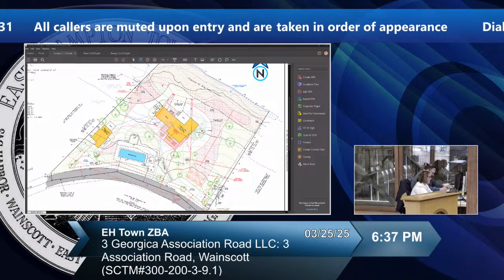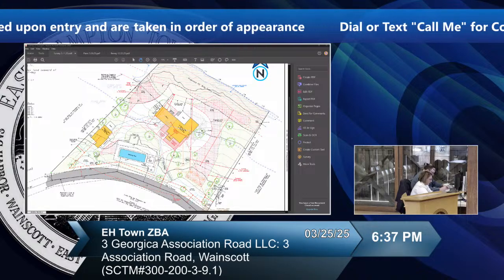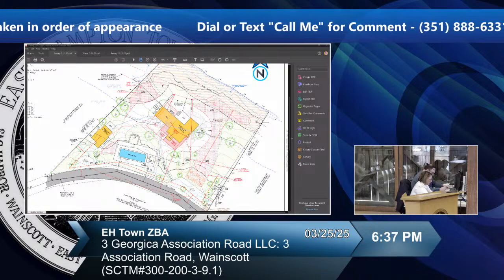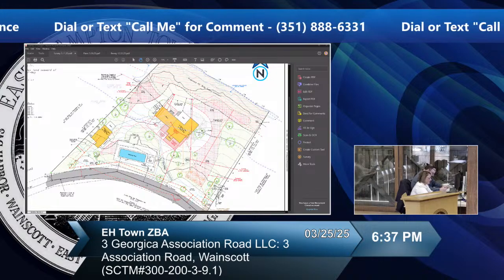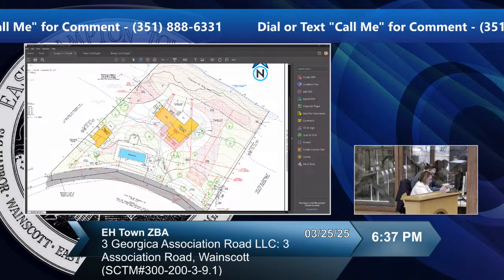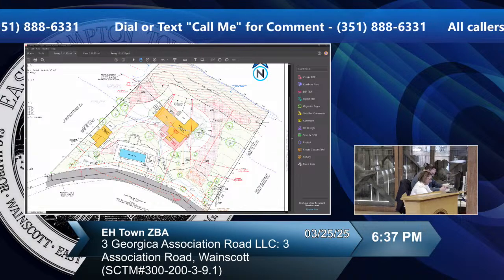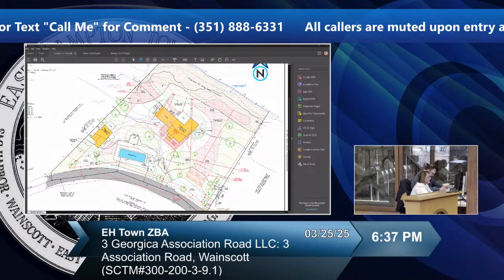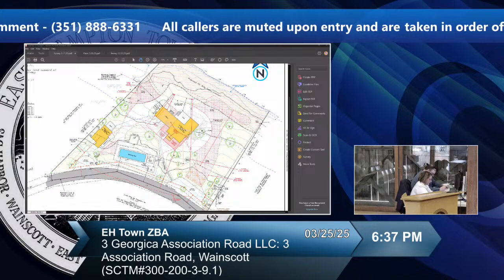As you know, the application needs both an NRSP and 2 variances. With respect to the NRSP, we would respectfully submit that there won't be any degradation, loss, or peril placed on the natural features on the property. The existing structure that's there hasn't had any negative impact on Georgica Pond, and we don't expect that improvements over the existing house or landward of it would have that effect.